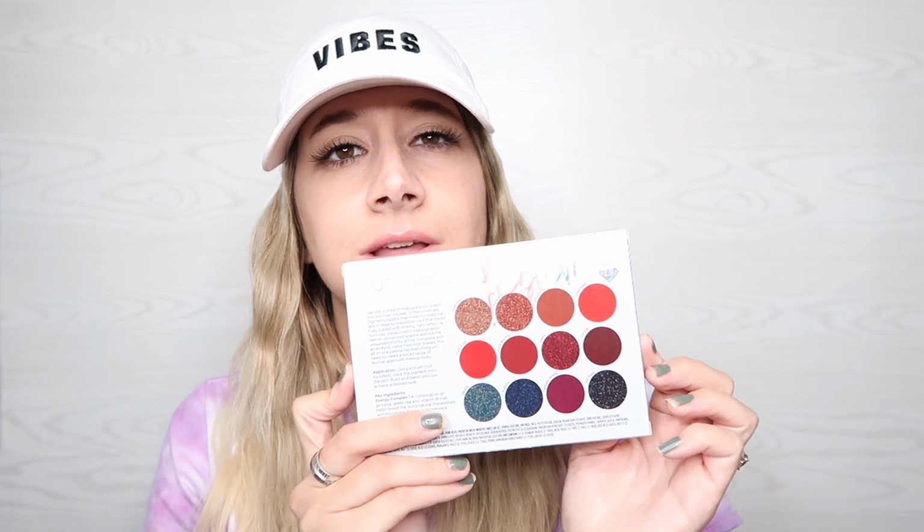Oh yeah. Okay, and the last thing in the box, as usual, is a palette from Pure. This is the Festival palette. Festival 2.0 eyeshadow palette. Retails for $36. Yeah. No festivals to go to, unfortunately. Look at that packaging though. Whoa. A little sneak peek of the colors.